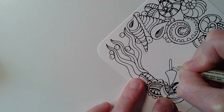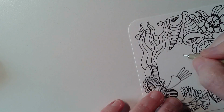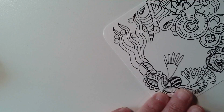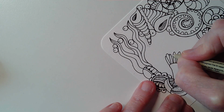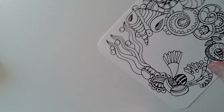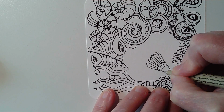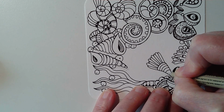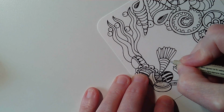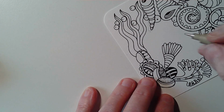I'm now going to add some tentacles. I'm making mine all straight, but you could make them wavy. And I'm also leaving a little gap between them, because then I can come back and fill the top in with ones like this. And then I'm going to add some stripes, like so. And I'm going to make that one a bit thicker, that one there. I'm not going to worry about the others, I don't think, for now.